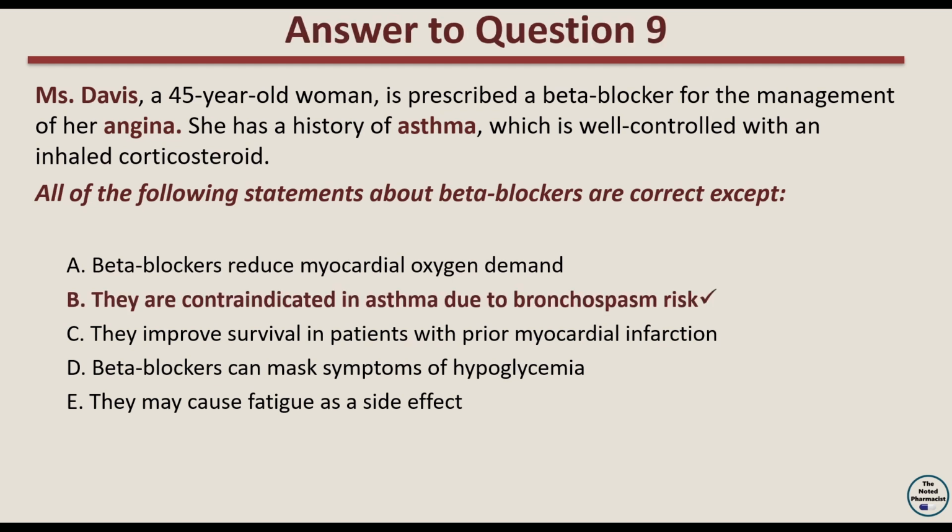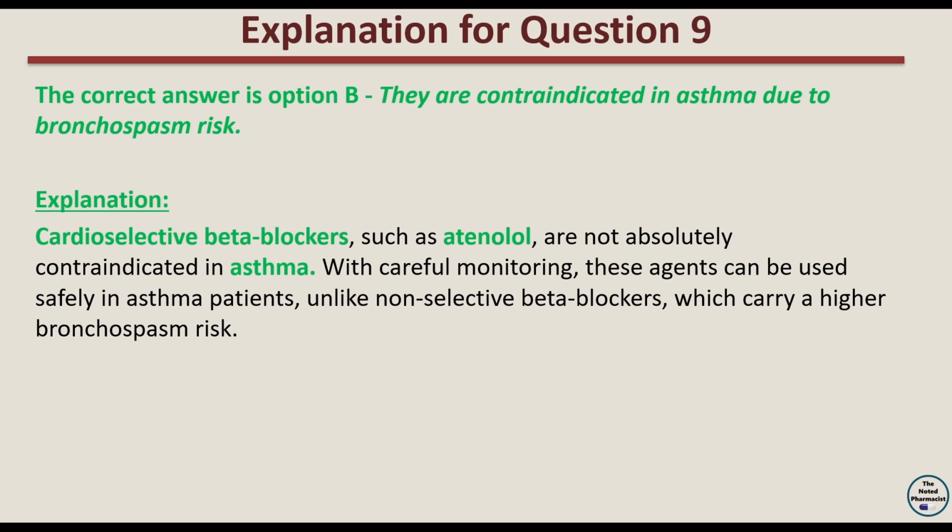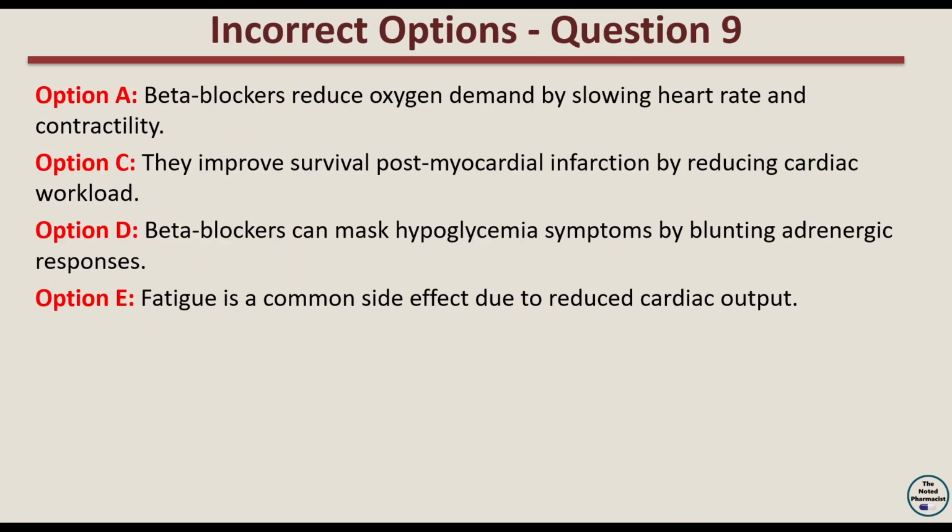The correct answer is option B. They are contraindicated in asthma due to bronchospasm risk. The explanation is as follows: cardioselective beta blockers, such as atenolol, are not absolutely contraindicated in asthma. With careful monitoring, these agents can be used safely in asthma patients, unlike non-selective beta blockers, which carry a higher bronchospasm risk. Here is the explanation for incorrect options.